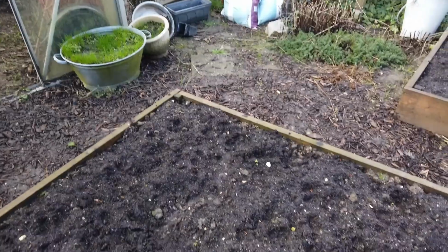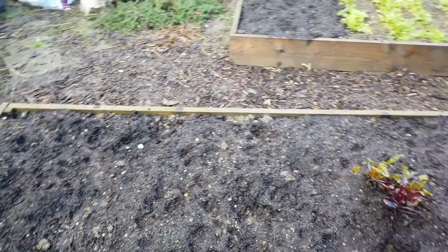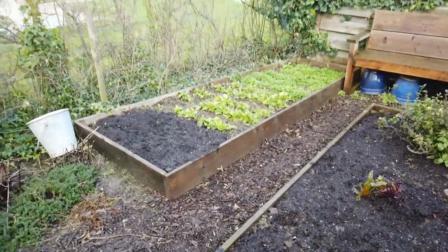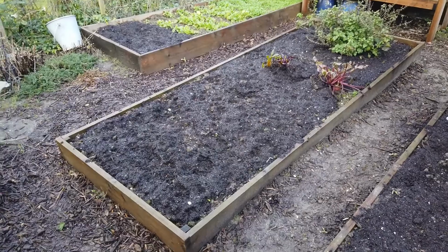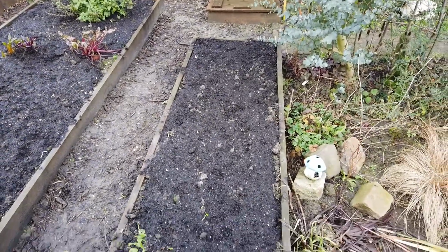It's Sunday today and I'm doing odd jobs around the garden. For instance, a couple of weeks ago I started bringing in compost into the veg patch part in our backyard. Now, let's see. I did this one and I did this one.